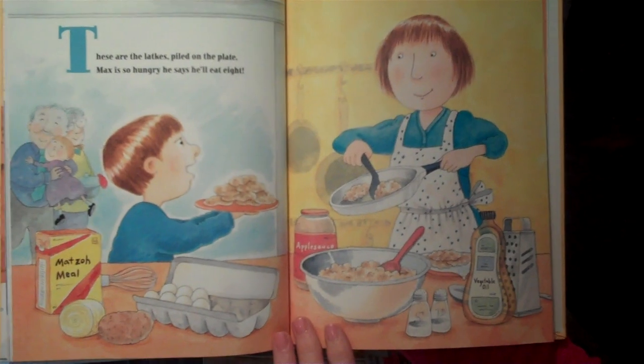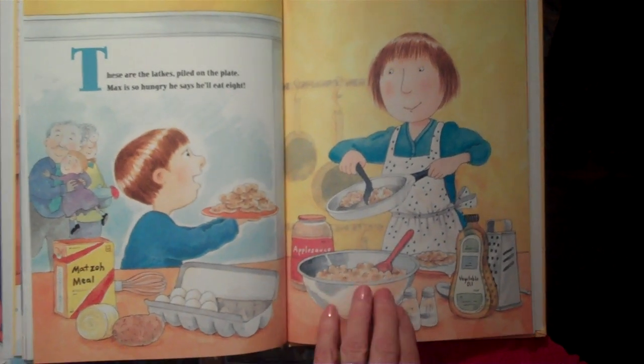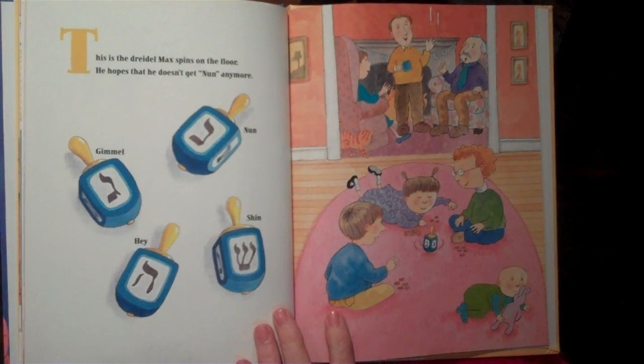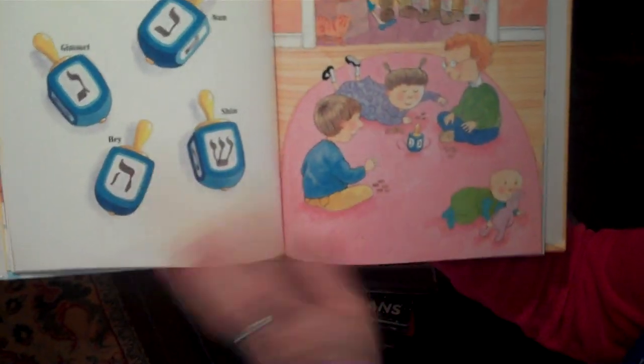These are the latkes piled on the plate. Max is so hungry, he says he'll eat eight. This is the dreidel Max spins on the floor. He hopes that he doesn't get nun anymore. I hope so, too.